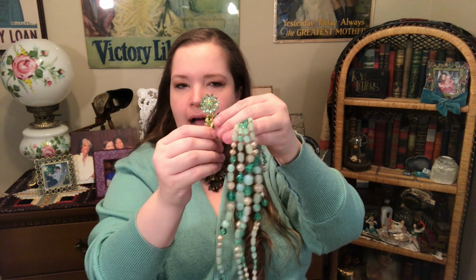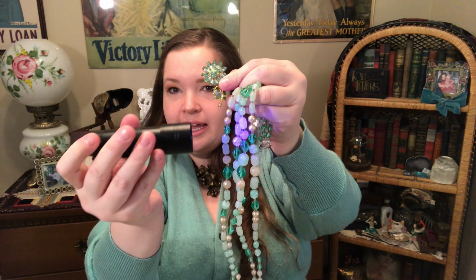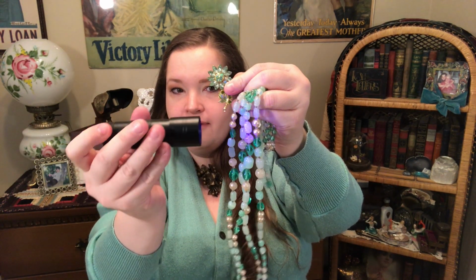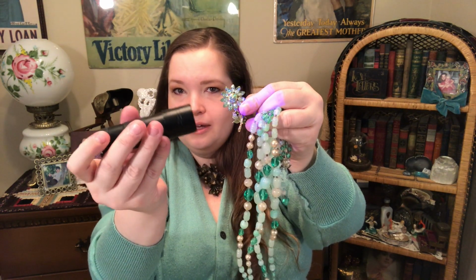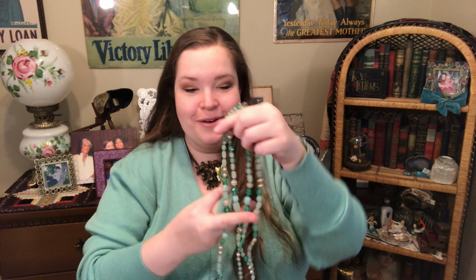Also, I might be a little crazy, but I feel like it glows a little. I feel like these glass beads glow a little, like the pin does. I might be crazy. Let me know in the comments. I'm still feeling like I'm seeing an optical illusion, but I don't know. So maybe I actually have a glowy uranium set now. For all those pieces of jewelry, I paid $5 each. So I paid $30 for all that.